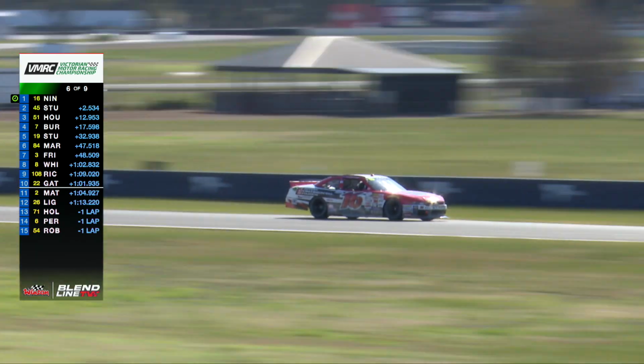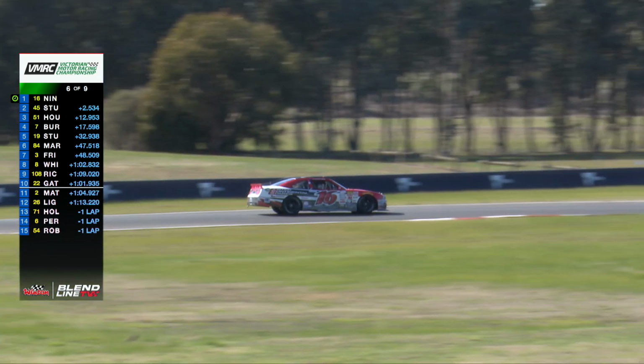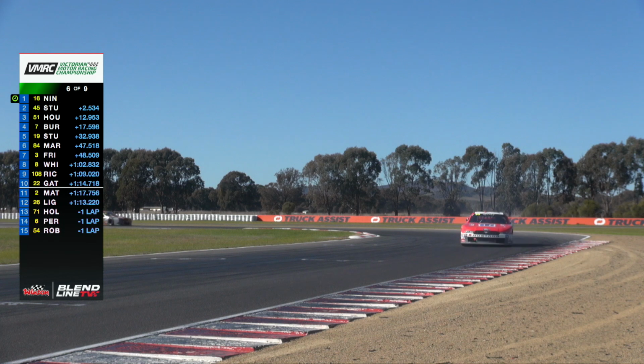They're very well suited to this track as well. You can see the number 16 on screen now, the Expedition Ford Mustang. It's by far my favourite sounding car here this weekend. It's just something about a screaming V8. We're going to listen to it now.